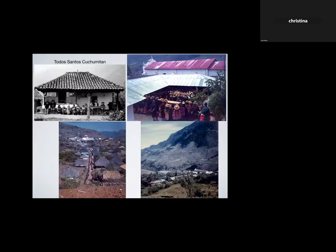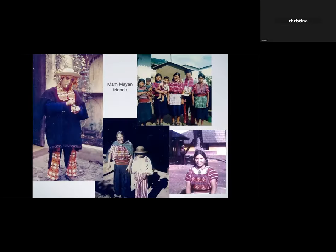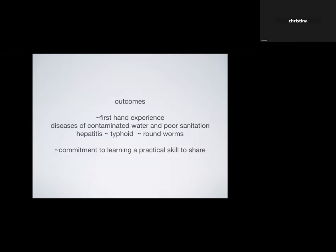We're gonna start in a little mountain village in Guatemala called Todos Santos Cuchumatán, where a friend and I were learning to backstrap weave with these really wonderful Mayan people who spoke the Mam language. It was an incredible experience. We had firsthand experience of diseases of contaminated water and poor sanitation. Between the two of us, we managed to get hepatitis, typhoid, and roundworms.